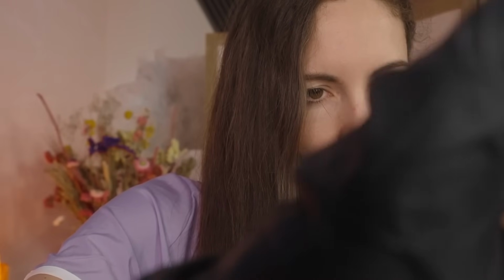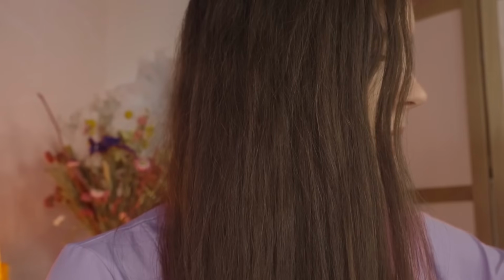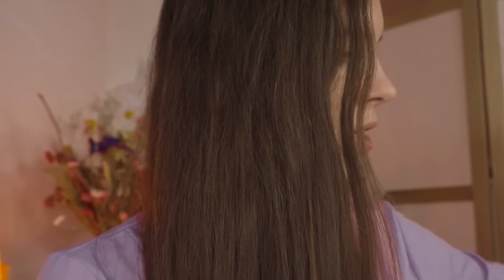That, and the other side, and a bit more. Okay, perfect. Good. Okay, let's see. Oops. Gonna do a little brushing.